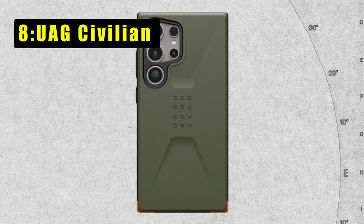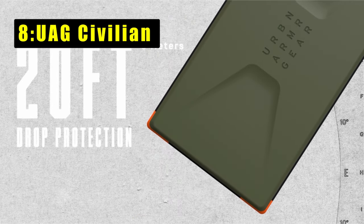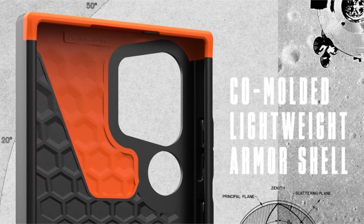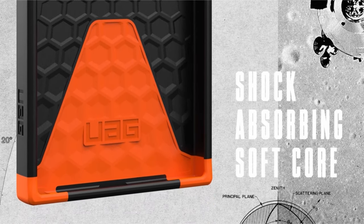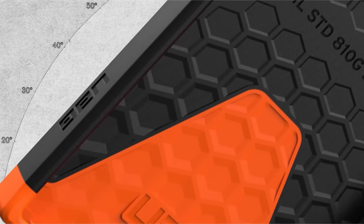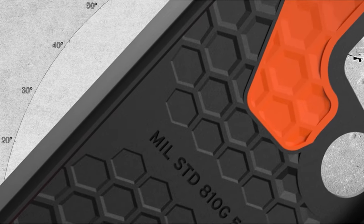At number 8 is UAG Civilian. The UAG Civilian for Samsung Galaxy S24 Ultra epitomizes top-tier protection with its innovative features. Crafted with hypercush technology, it boasts an impact protection system to shield your device from accidental slips. Its ultra-lightweight armor shell, coupled with hex cushioning shock-absorbing softcore, ensures robust defense against impacts.